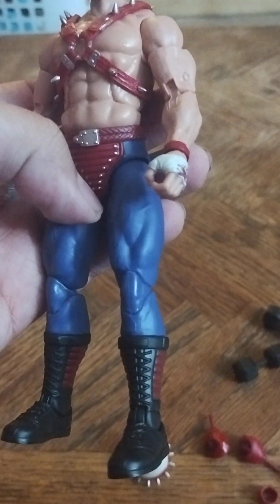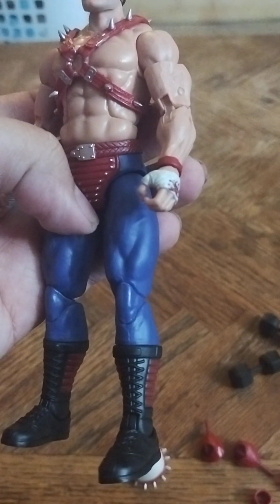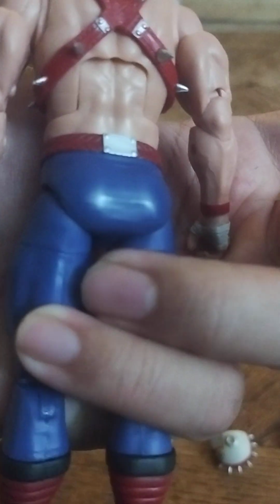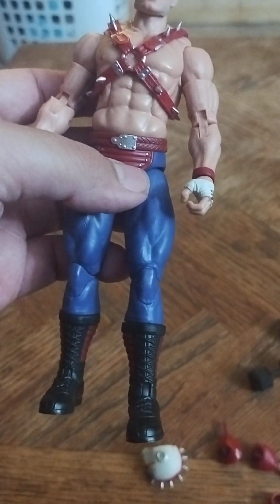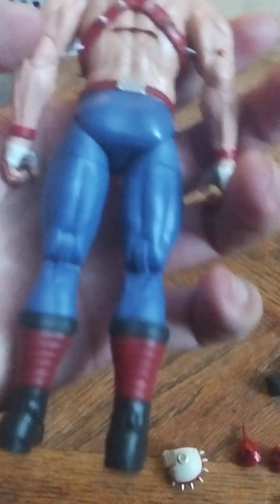It looks like it's supposed to be almost a roped leather, something similar to a basket weave, but not quite. It's kind of cool. There's even a metal, I guess that would be a plate on the back that, I don't know if that's supposed to be for stability or what that's for, but it's cool.